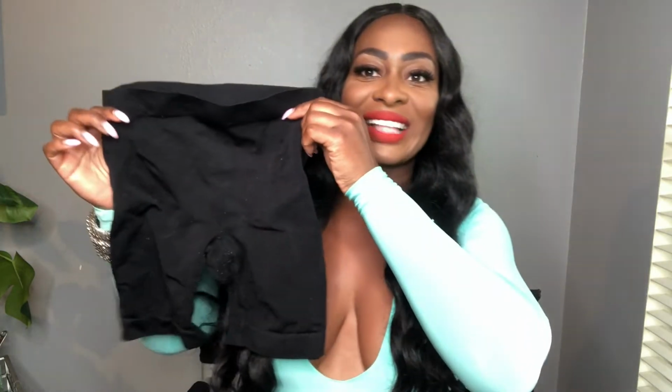So the first one, and I'm gonna have everything linked below. I either got it from Amazon, Walmart, or they are from, not Skims, what did I just say? I can't think of the name, but anyways, I'll have everything linked below. So this first garment or shapewear looks like this.